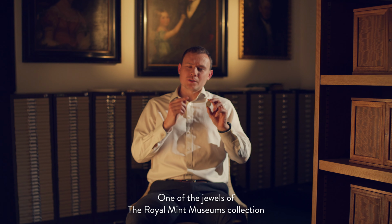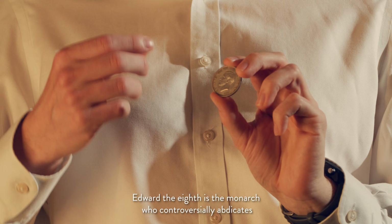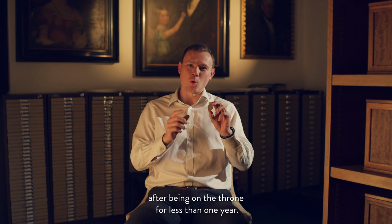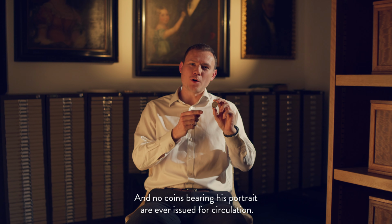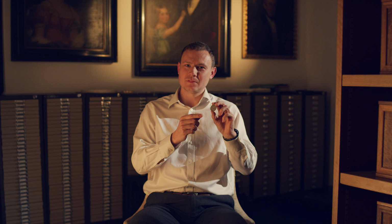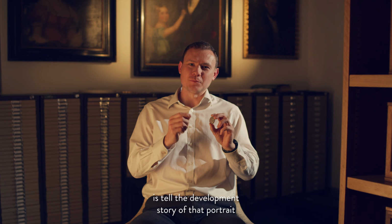One of the jewels of the Royal Mint Museum's collection is the coinage of Edward VIII. Edward VIII is the monarch who controversially abdicates after being on the throne for less than 1 year. And no coins bearing his portrait are ever issued for circulation. What we can do in the museum, however, is tell the development story of that portrait.